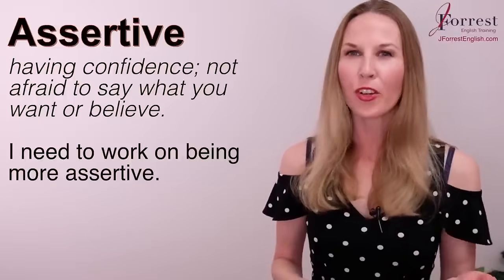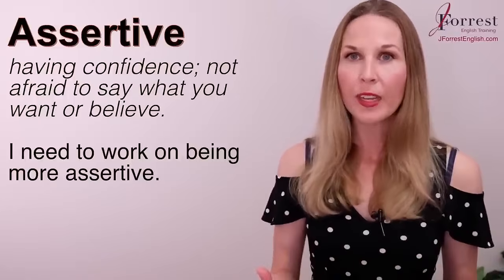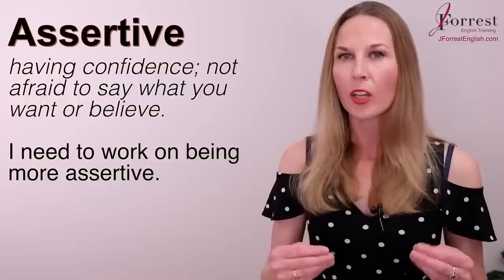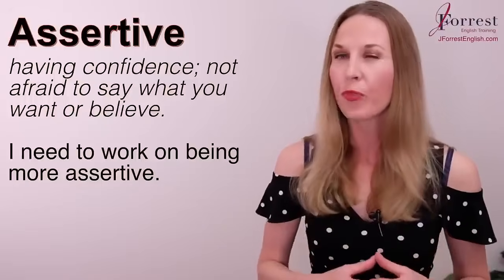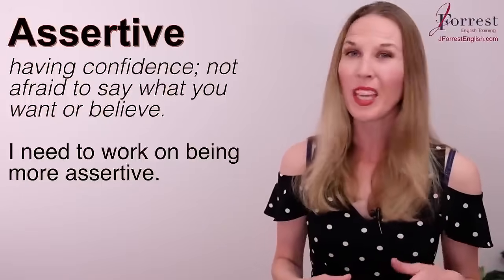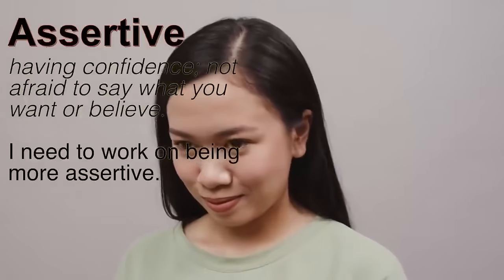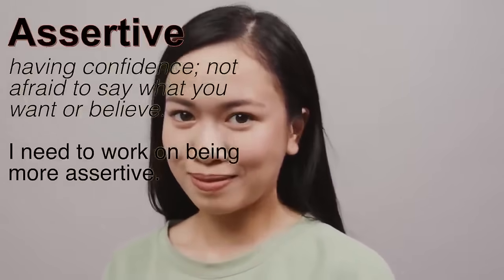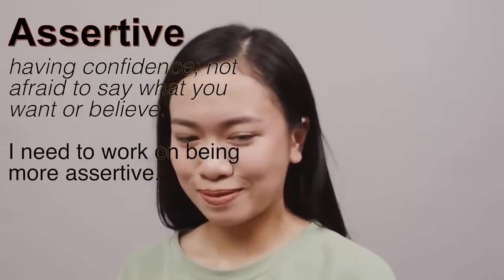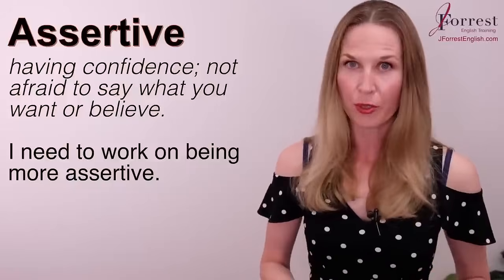Assertive, assertive. When you're assertive, it means you're confident saying what you mean or what you feel without fear. I need to work on being more assertive. I need to work on saying what I want, saying what I feel without being afraid of what other people might think of me. I need to work on being more assertive.